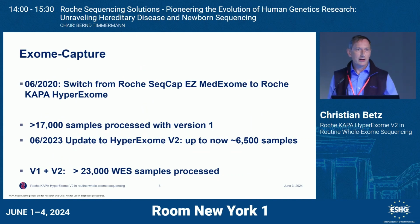We are a long-term Roche customer in regards of the consumables for our exome analysis. We use both the chemistries from Roche for our library preparation as well as for the enrichment process of the exome. Before we used the current HyperExome product, we were customers of the MedExome product, and already now 4 years ago the switch happened to the HyperExome. Since then we have processed more than 17,000 samples with the version 1 of this product, and for about a year now we have implemented the update to the version 2, and since then I've processed about 6,500 samples, so our monthly throughput is between 500 and 600 samples approximately. In combination, more than 23,000 samples have been processed, analyzed, and also fill our internal databases, of course, with all the variants we detect.